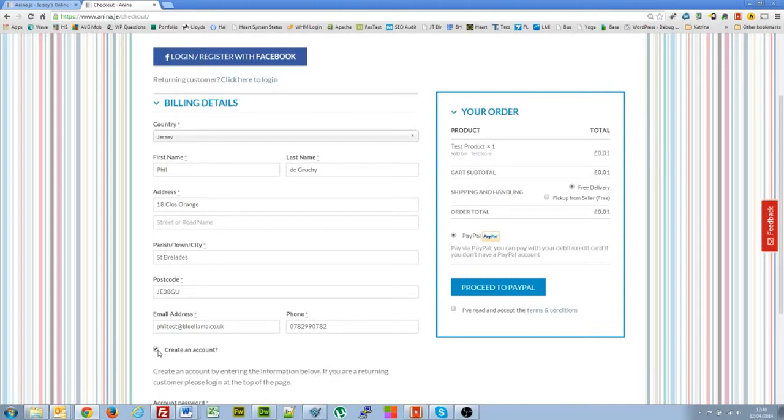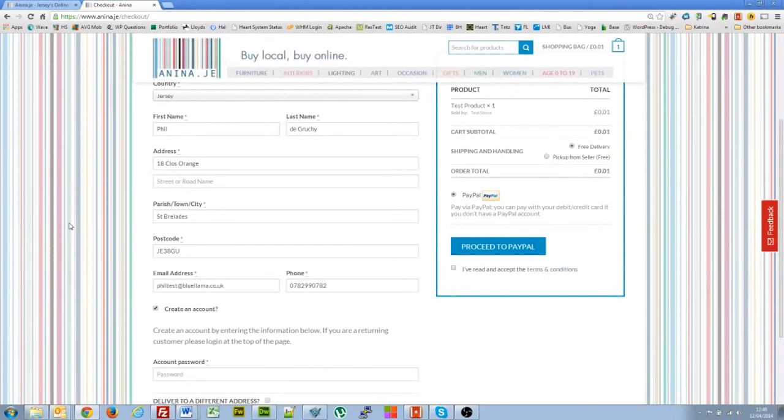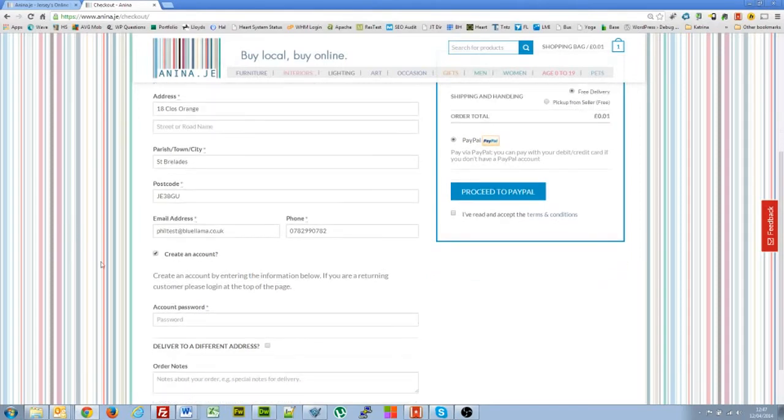Now there's the ability here, a customer can make an order without creating an account, but if they do create an account, then it allows them to log in the future using the My Account button up here, and this billing information and all address information will be stored within the Anina website. It also means that when they place an order under an account, they can trace that account and look back over the orders they've made over time and see the status of their orders and things like that. So okay, in this instance I will create an account.